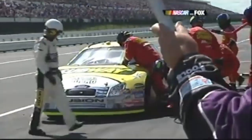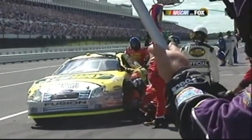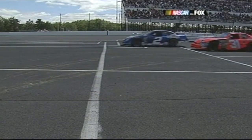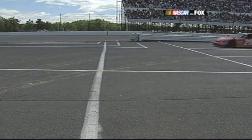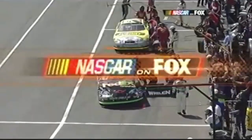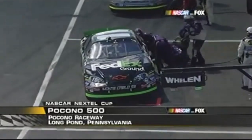Now Jeff Burton got a real good launch off pit road this time, unlike last time, Larry. Yeah, let's look at the race off of pit road after pit stops were completed. Kurt Busch in the 2 car barely beats Jeff Burton in the 31 off pit road. There comes Tony Stewart in the 20, Jimmy Johnson in the 48. Long stop for Kenny Schrader and Scott Briggs. Denny Hamlin is now back on pit road.